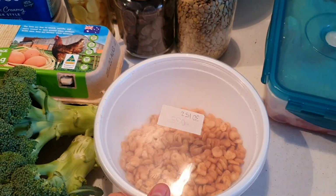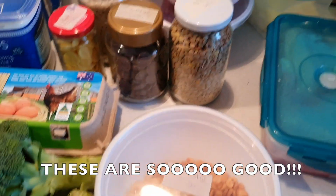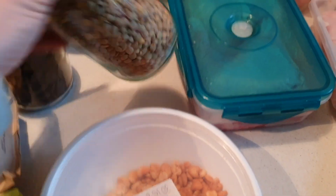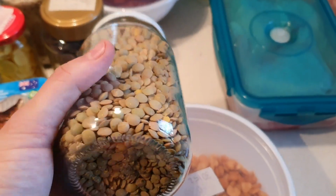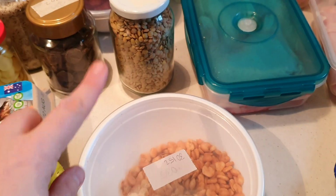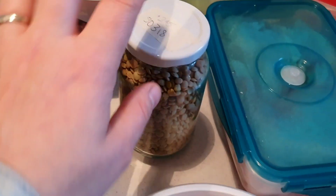These are barbecue fava beans, and they are like a little snack. I thought Emmett would like them. He doesn't seem that keen, but I like them, so I'll eat them. I got some more organic green lentils. Made a delicious vegan lentil soup that I had for lunches. I'm going to make that again.